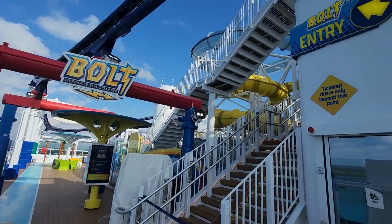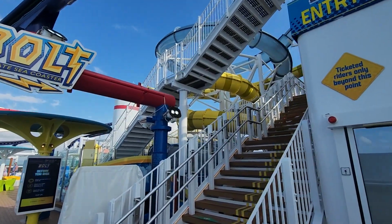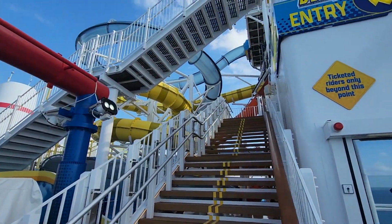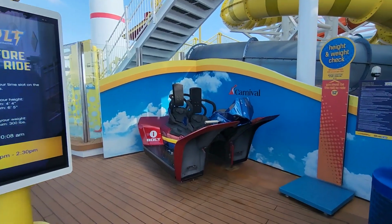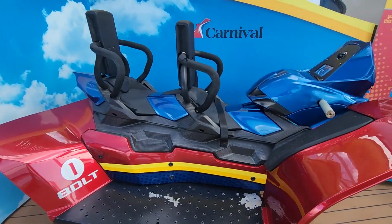This is also where you will find the Bolt roller coaster, which is an additional fee, which I believe is $15 per ride. You will purchase your ticket and schedule your date and time on the Carnival Hub app once you're on board the ship.